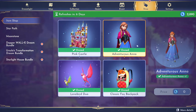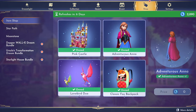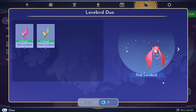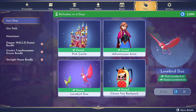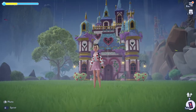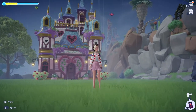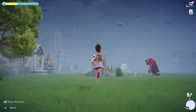I got the Adventurous Anna, which I'm super excited about because I love her braids. They're so cute. It's like classic Anna style. I just love it. And then I got the little lovebirds and they're actually really cute too. I like their little heart tail. And then obviously you saw I was wearing this. I had to get the classic fox. But this is really pretty and we'll just have to look at it when it's not raining.